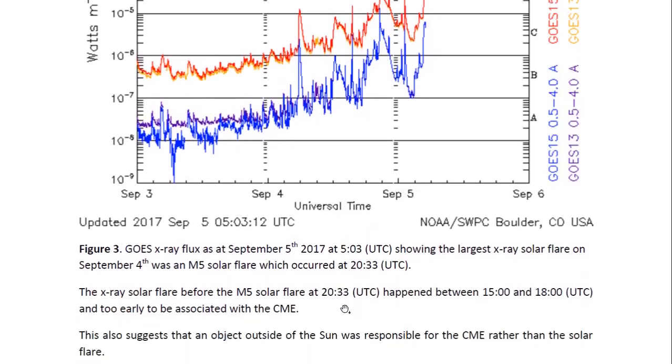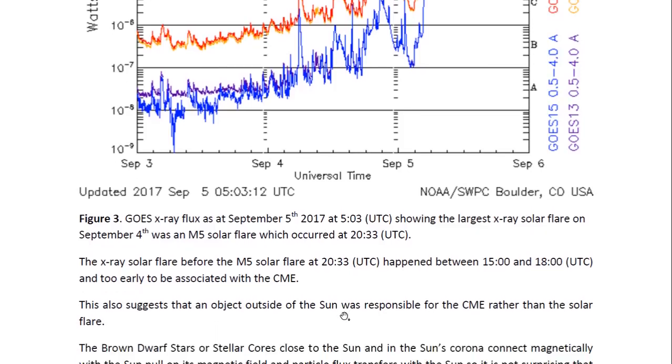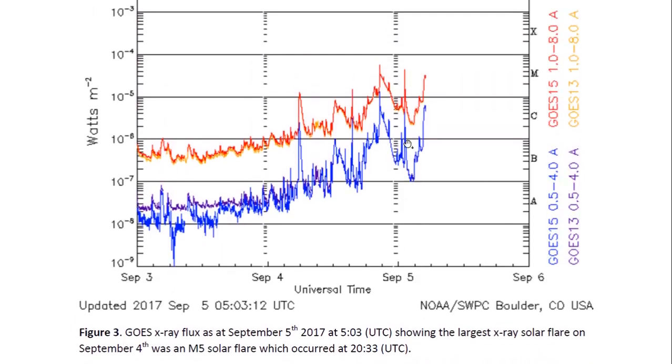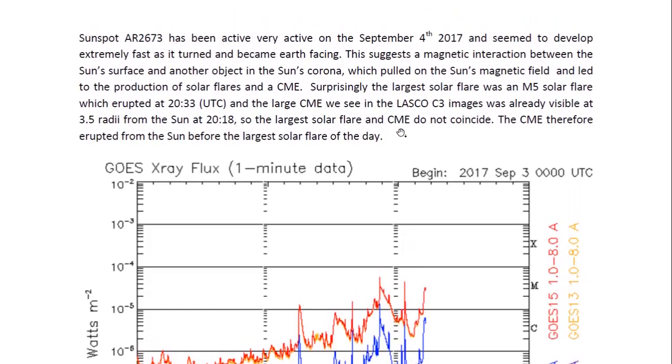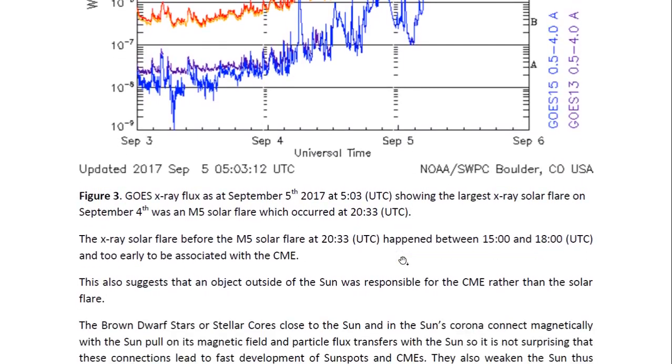But what is surprising is this does not coincide with the CME we had. Remember, the CME was already visible at 2018 at 3.5 radii, and yet the strongest solar flare occurred at 2033, after that. So the solar flare and the CME do not coincide, and this is strange. It's also strange that the sunspot developed quickly as it turned to face the Earth. And to me, I see that as evidence of the sun being affected externally by an object that was between the Earth and the sun.